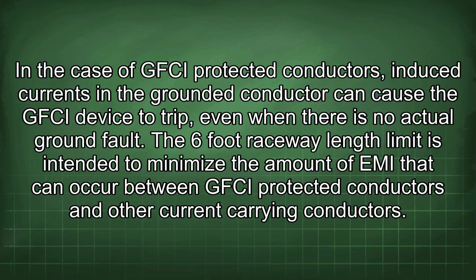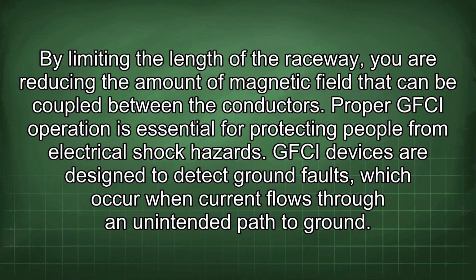The 6-foot raceway length limit is intended to minimize the amount of EMI that can occur between GFCI protected conductors and other current-carrying conductors. By limiting the length of the raceway, you are reducing the amount of magnetic field that can be coupled between the conductors.